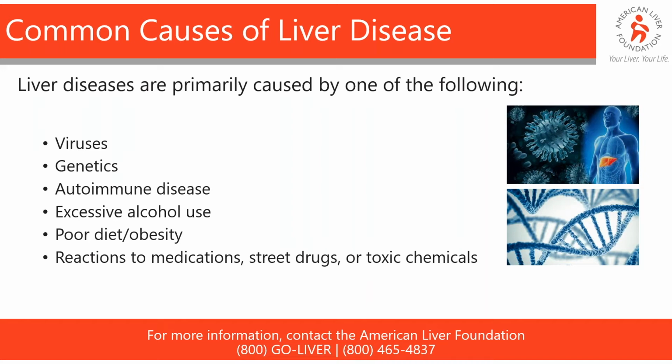All of us have some amount of body fat, and all of us have a certain amount of liver fat too. There's an acceptable level. However, when it begins to cause some disorders and some problems, we need to get that checked out.